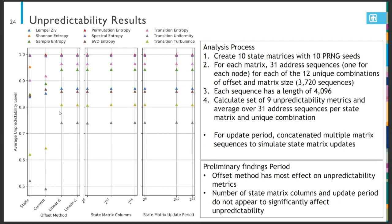She also wanted to look at the size of the state matrix, which is the second graphic we have here, as well as what she called the state matrix update period, which is, in this particular case, after every 32 index values, I'm going to generate a new state. And then every 32 again, generate a new state. And so, does changing your actual state matrix increase or decrease the unpredictability? What she found out, at least in our case at first, is that changing the state matrix actually doesn't change it being more predictable or unpredictable. Of course, 1.0 being highly unpredictable, closer to 0 being highly predictable.